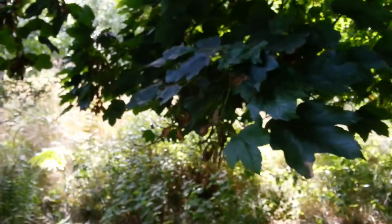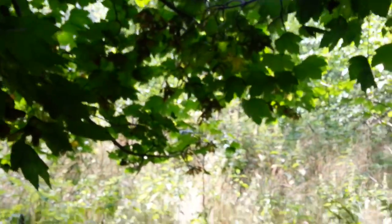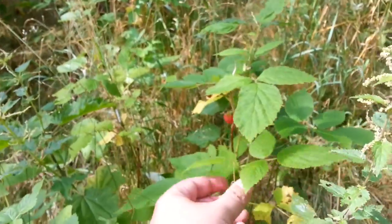Found a really cool tree. It's hard to see in camera, but it's like a perfect shelter underneath. Guess what it is? Really big.